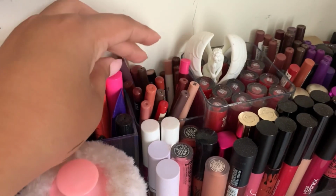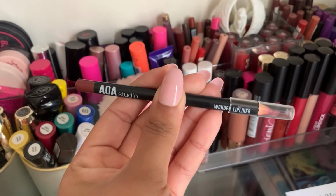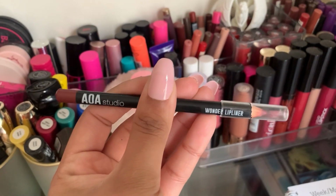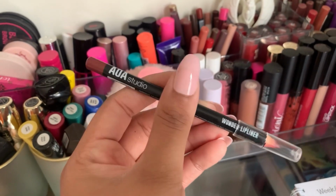Then I have all of my lip liners in here. I'm just going to go ahead and choose the AOA Studio Wonder Lip Liner in the shade Vintage. Not my favorite lip liner formula. It's really dry, but I'm just going to go ahead and throw this in.